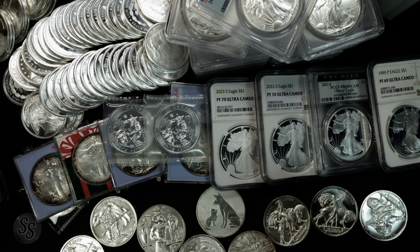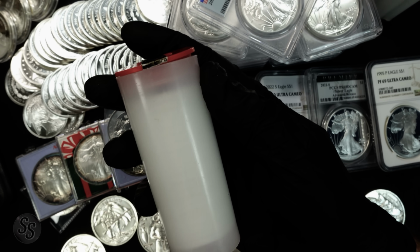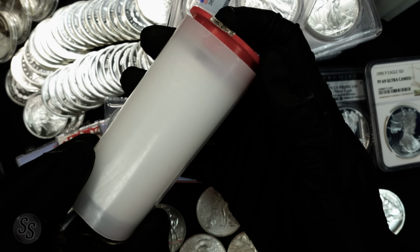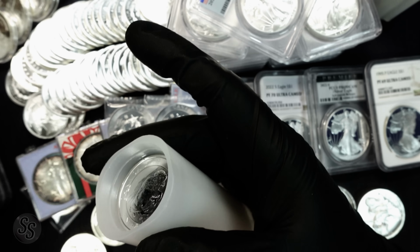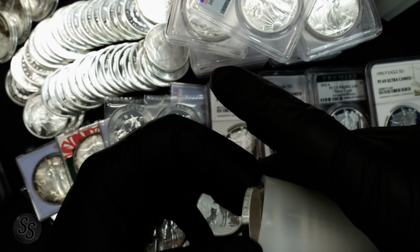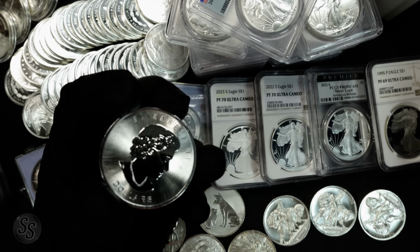And then the next thing I got, I actually only paid $35 an ounce for. And you'll see this is in a Canadian tube. $35 an ounce for these. Let's open them up and show you what we have. These are very odd weight Canadian coins. So this is a full tube.